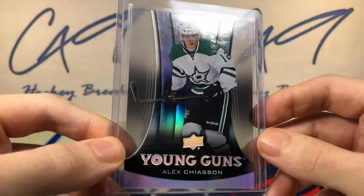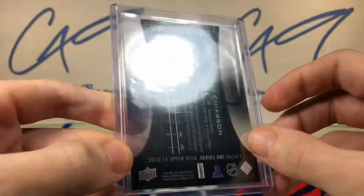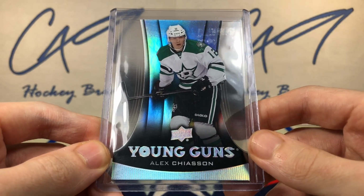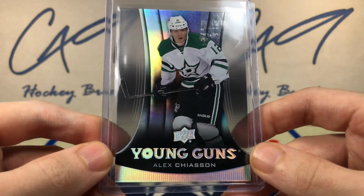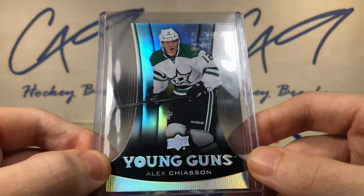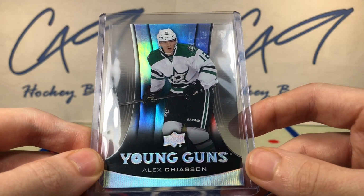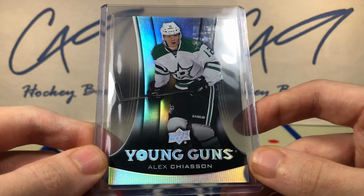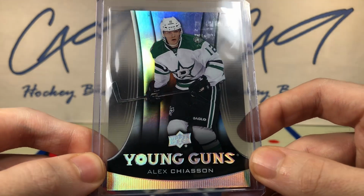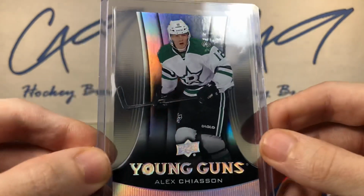These are actually really hard to find. I believe the 13-14 acetate set is significantly shorter printed than any of the other years. I think I have one Chason acetate. I saw one of these pop up on eBay auction, I think about 6 months ago, and man, I was surprised what an Alex Chason went for. But yeah, I definitely did not buy that one, but I did buy this one.